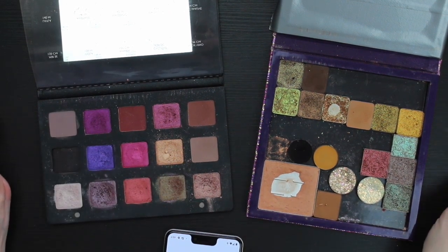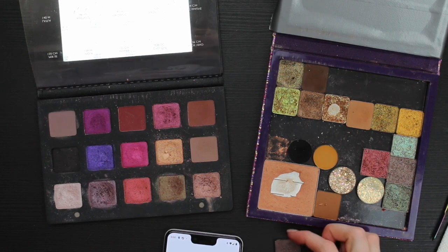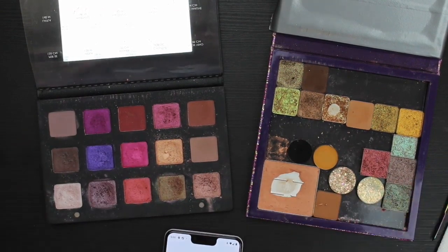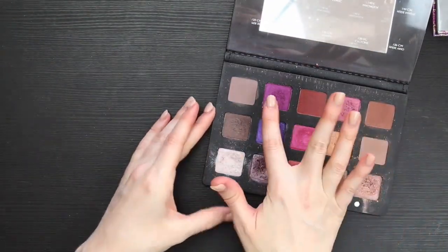I wonder where that eyeshadow is. It's not here, is it? Aha! I found it in one of my palettes of singles. It was just hiding out down there. There we go, all done. All right, let's swatch this baby.